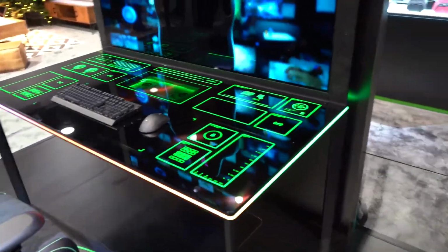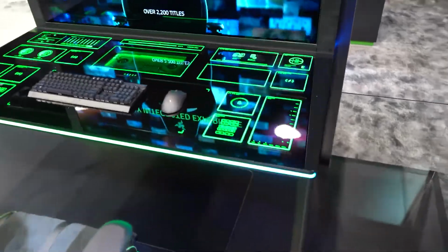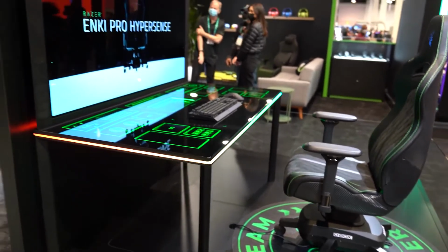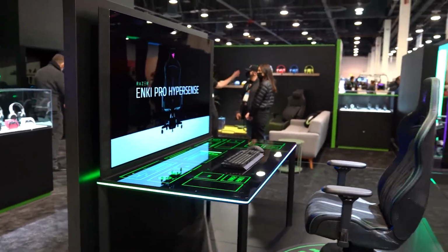Unlike a traditional tower with all the PC components here, the major PC components are built into the desk and can be configured the way you like because of the modular nature of Project Sophia.